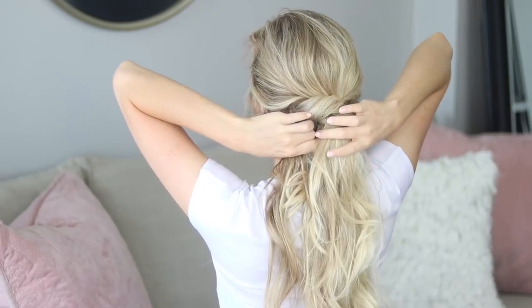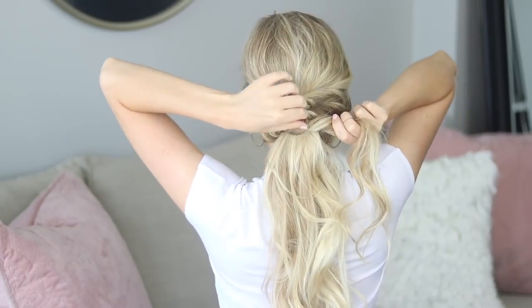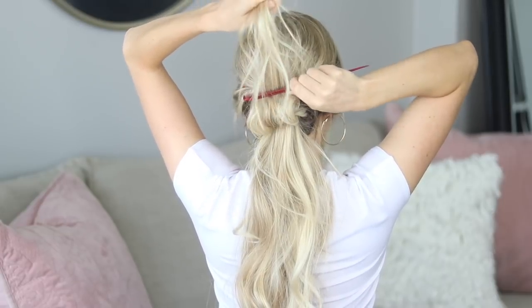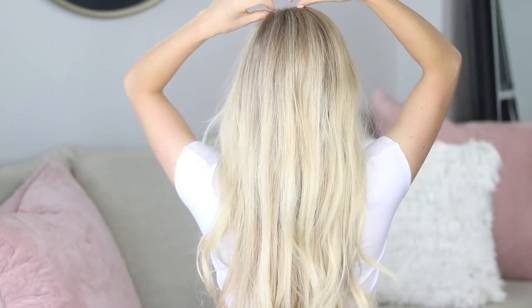Now repeat one last time on the left side, gathering all those remaining ends and then pulling apart the twist and bobby pinning it into place. Also, feel free to tease the top of your ponytail, and then that's it. You guys, I cannot get over this ponytail. It's just so textured and effortless. I love it.